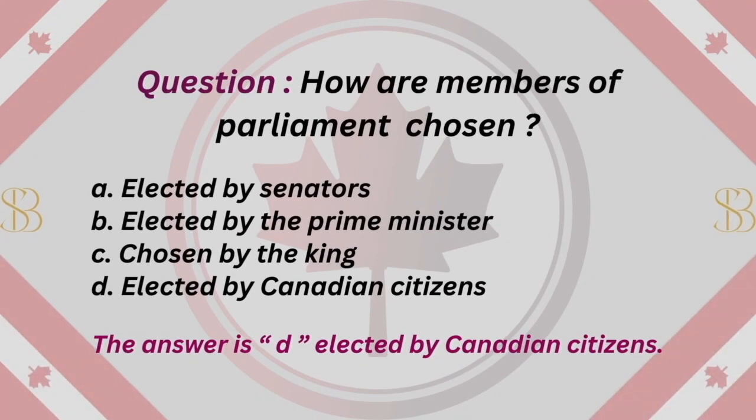Question: How are members of Parliament chosen? A. Elected by senators. B. Elected by the Prime Minister. C. Chosen by the King. D. Elected by Canadian citizens. The answer is D. Elected by Canadian citizens.